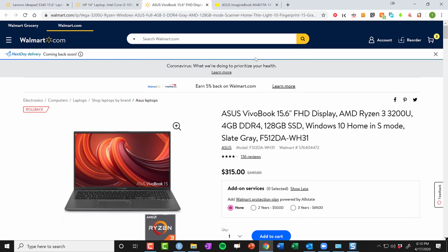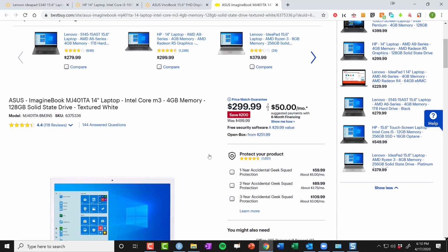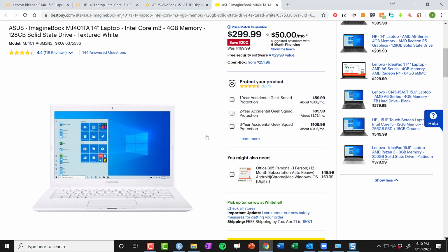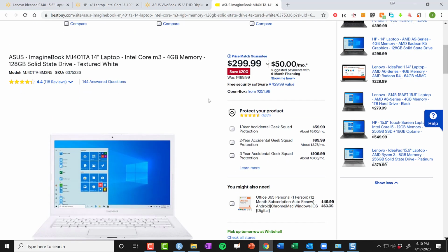My one pick that I would suggest, and I want to be upfront about the pros and cons here, is at Best Buy. They have a 14-inch, I think it's an ASUS, and it's white. I don't know if you can get it in other colors, I think not. It's called an ImagineBook. It's a 14-inch laptop with a 128 gig solid-state drive and 4 gig of memory, and for those of you that have watched the show before, those are the two things we're looking for.